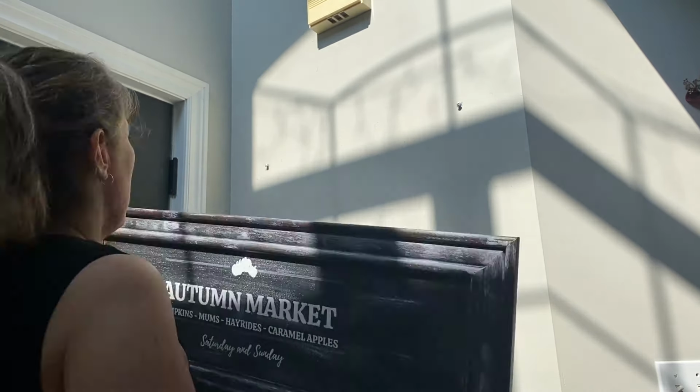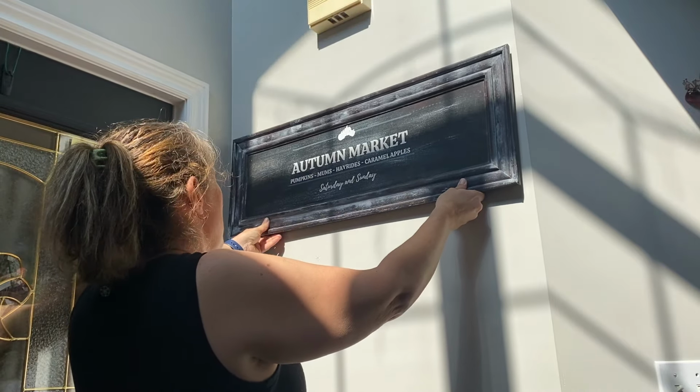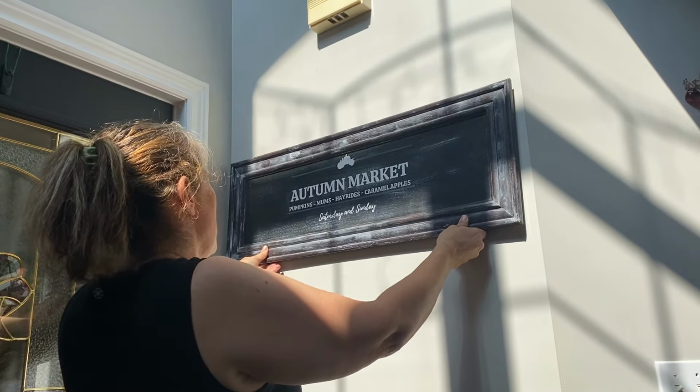To finish my entryway decor, I'm adding this DIY sign, and there you have it, a cozy, welcoming fall entryway that's ready for the season.